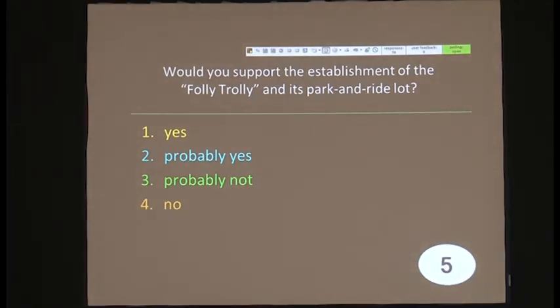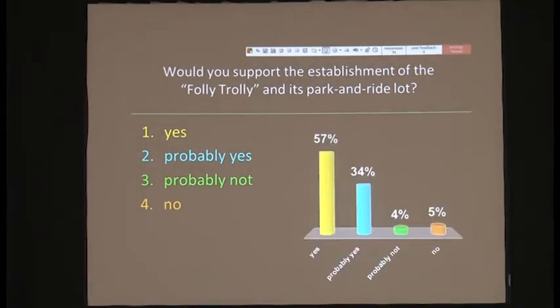Counting down, 5 seconds. Lots of yes and probably yes. So I did my math right there. That's at 91%. That's probably yes.